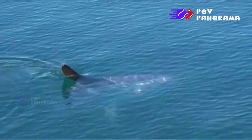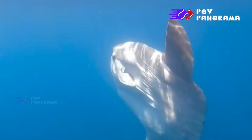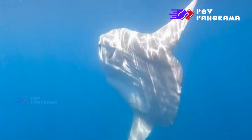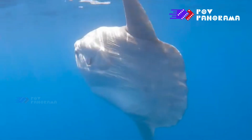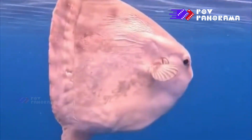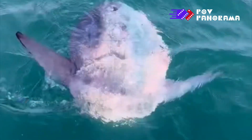Basking behavior. Sunfish are known for their peculiar habit of floating sideways at the surface of the water. Scientists believe this behavior allows sunfish to absorb heat from the sun, especially after diving into cooler, deeper waters.